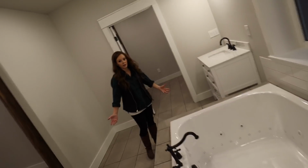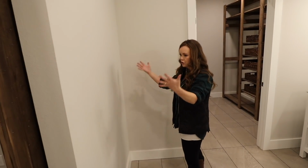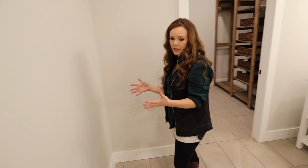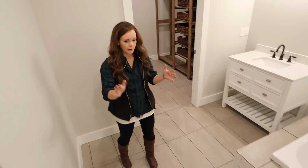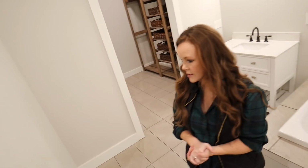You can see there is no linen closet in this bathroom. We are going to either build a piece or buy a piece that is going to go here. We just didn't want to put anything permanent because we wanted it to still feel very open, so we wanted to be in charge of that. So we're going to build something or buy something that's going to go right there.